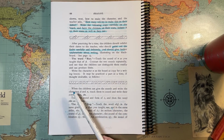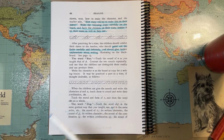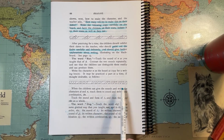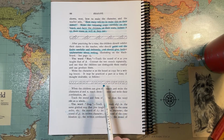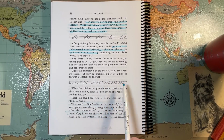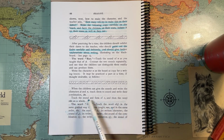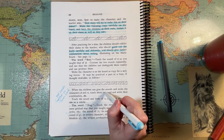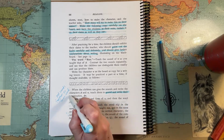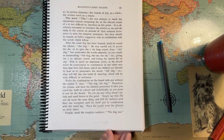And then they even show you how, if you want, you can break down the letters into their individual lines and curves and things, have them practice that. So they did the straight lines, and then the curve over, and then the curve under, and they put it together to make this script N. So when the children can give the sounds and write the characters A and N, teach them to sound and write their combination AN. Right? Then they're going to put it together, and then they're going to sound out and write their combination. So it does give a lot of detail about pronunciation.